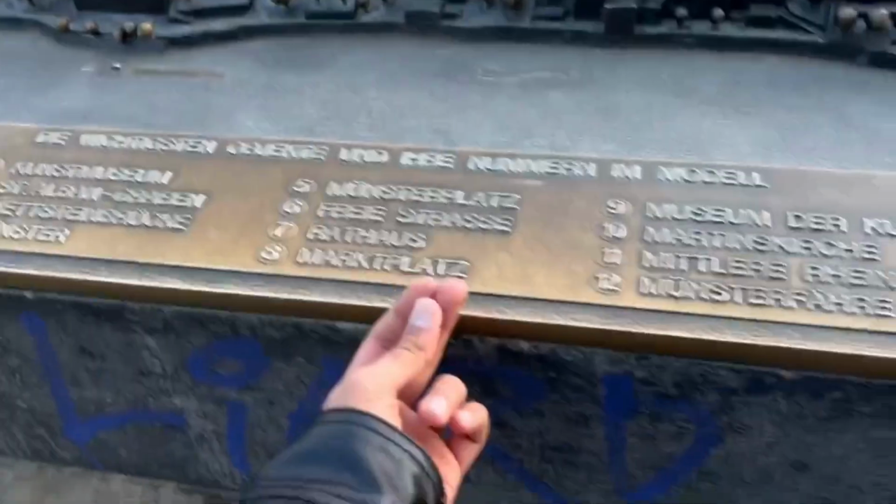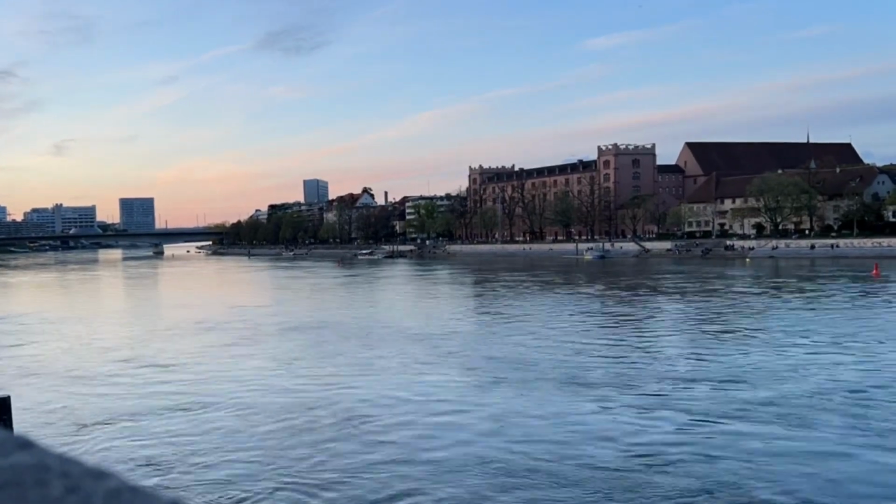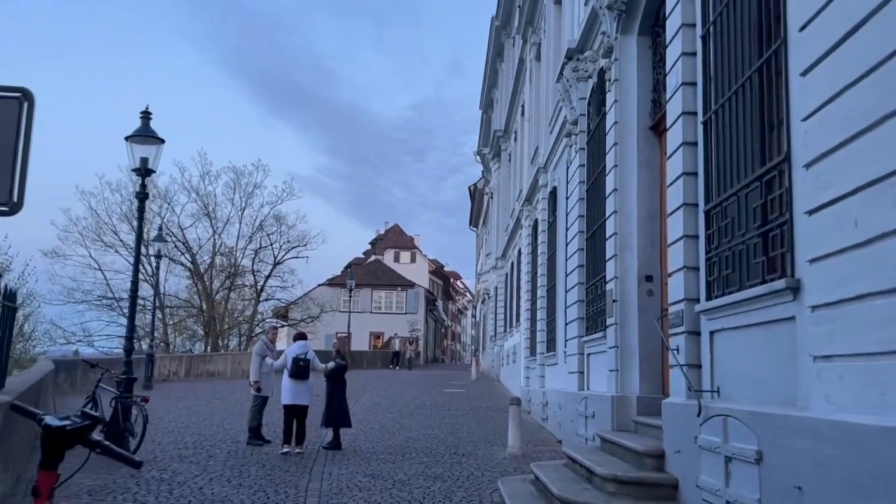See? One issue here in Switzerland is that we feel like we need protein to feel full, but there's nothing here. There's only sweets and healthy stuff.